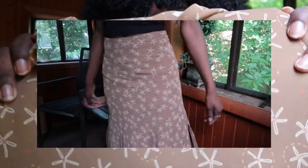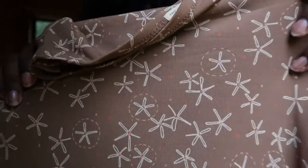This is what the flowers look like up close, and I think that it's really, really cute and simple. I could wear it with a white tube top or a white halter top, or even a white simple tank top and with tennis shoes, and it'll be really cute. But this could also be dressed up with some kitten heels, you know.